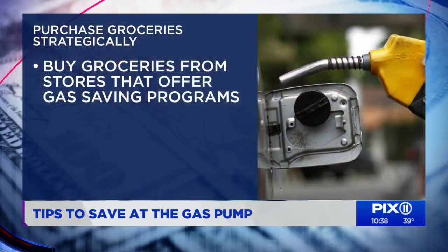Okay, last but not least, you say if we are going to the grocery store, we're driving ourselves there, we should ask for gas savings programs. Exactly. A lot of grocery stores have partnered with various gas stations to offer rebate programs. So essentially, if you're earning money through a loyalty program, you can sometimes use those points for discounts at the pump, depending on who they partner with.